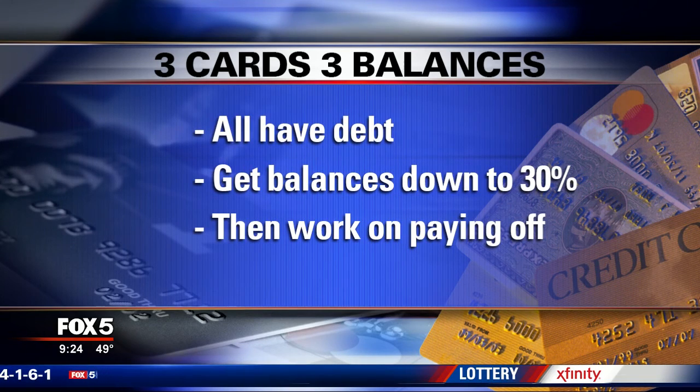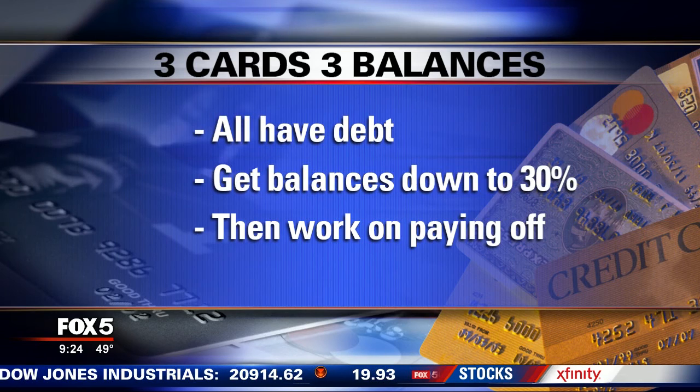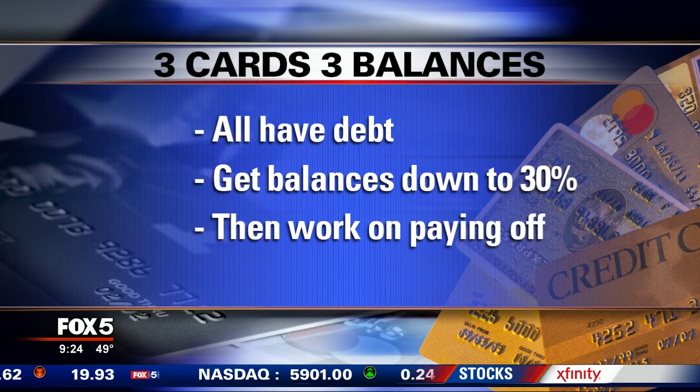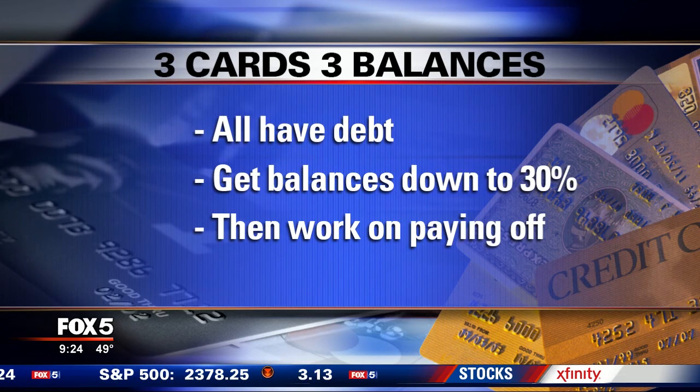Let's say you're working toward a loan. You want to get a car. You might think getting your credit card balances down to zero quickly is your best solution. Not necessarily. Let's say you have 3 credit cards and they all have debt. Well, it's best to whittle them all down to 30% first before paying any one of them off completely, and then you work your way down to zero balances.